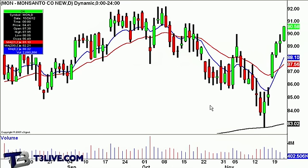Monsanto is the last one I wanted to cover. Following through on the most recent price action, we're getting a nice push up and above most of these last couple of days. Can't read too much into it based on the fact that the volume is probably 1/3 of what they normally are. However, if you're long, still counts. If you're short, it still counts. So pushed up, slowing things down.